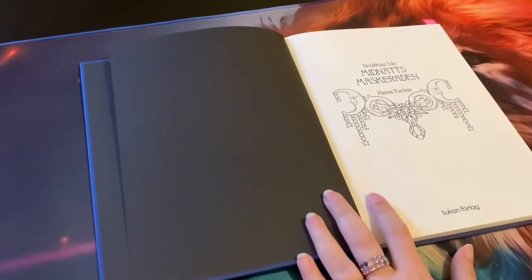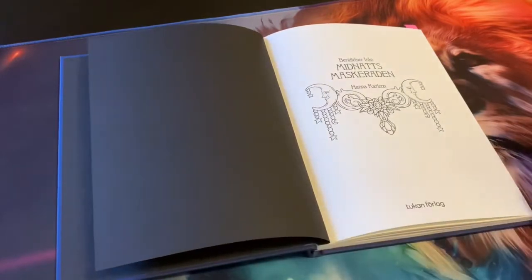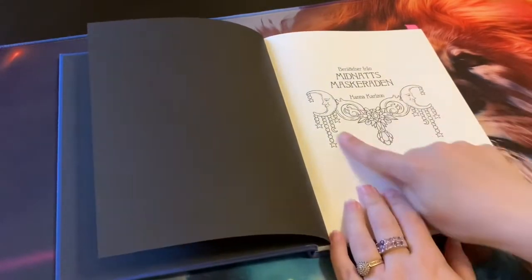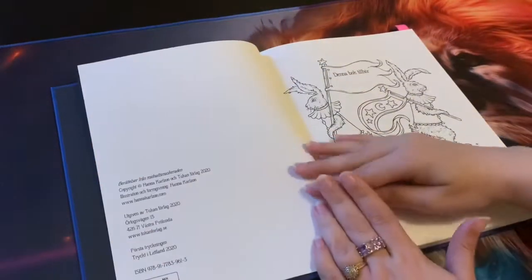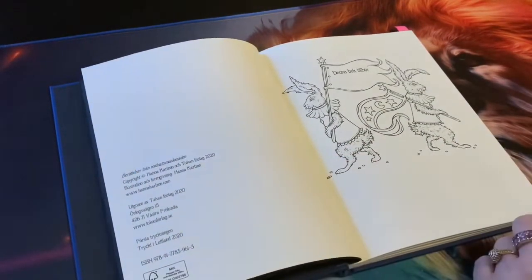I'm going to zoom you in a little bit. So we come to the first page, and it's just the title page. We've got a lovely little moon illustration that we can colour in. Now the paper in this book is good quality paper. It is thick paper, it's not thin.